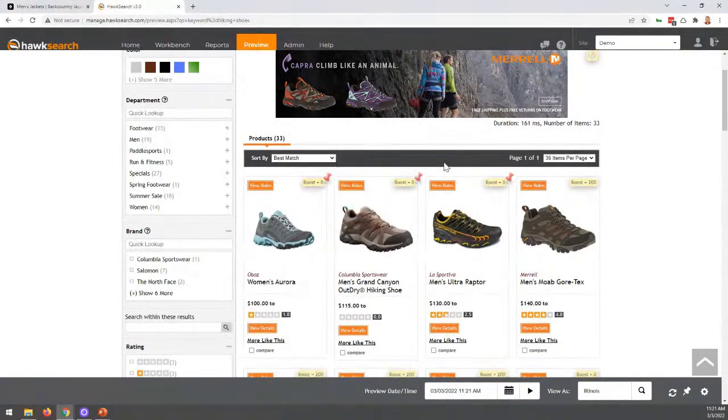So just something to keep in mind within the Hawksearch tool. We can drive those search results. We can drive those navigation pages. We can drive your recommendations. And then we also provide a really easy user interface that you can go ahead and influence those results as necessary.